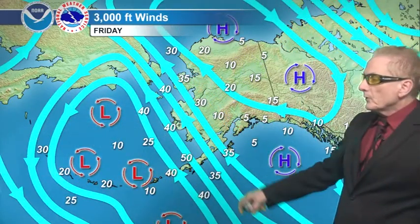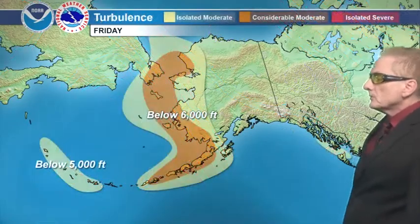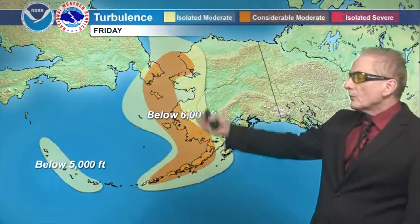Same thing at 3,000 feet. A little lighter on the winds, but strong 30 to 45 here across the southwest. Moderate turbulence goes along with that all the way up to Kotzebue Sound.